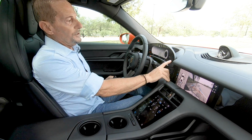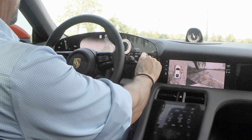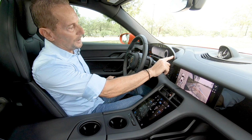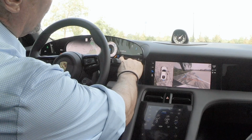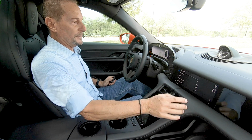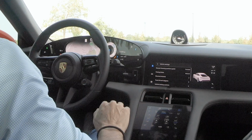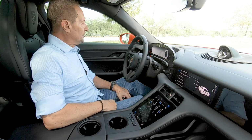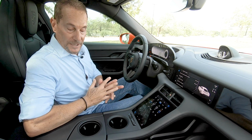Over here, you can change the settings on my suspension, Sport Plus. I can go normal, and when I do this, it will actually lower the car. So that's kind of a cool feature too. Got to extend this, do this, and now I'm okay. All right. So that's the interior. I think it's marvelous. I mean, it's Porsche. It's just different because it's all electric.